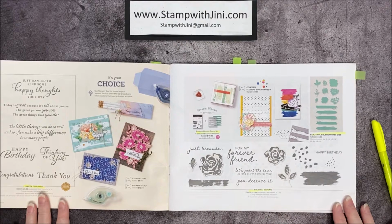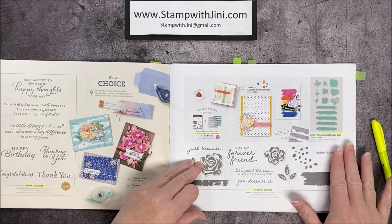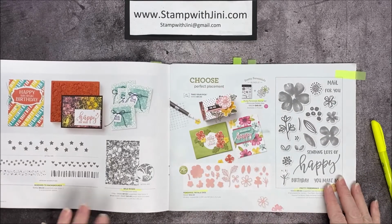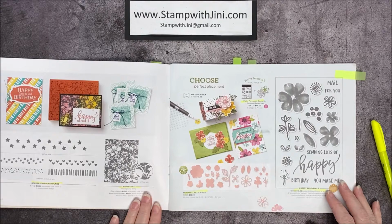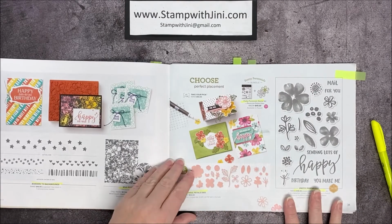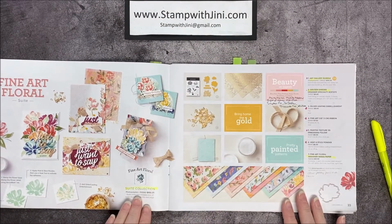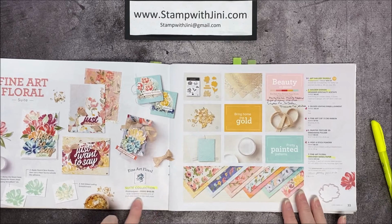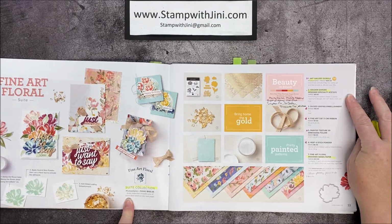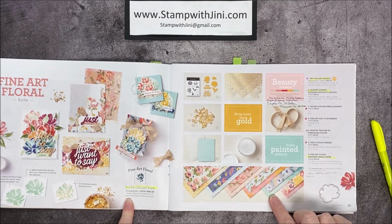But on 28, Happy Thoughts is retiring, along with the brushed blooms and the coordinating dies on page 29. The Borders background, wildflowers, and the entire page here with the pretty perennials is retiring. For the Fine Art Floral Suite, it'll be going away, along with the bundle price, the Specialty Designer Series paper, and the Fine Art Floral Designer Series paper.